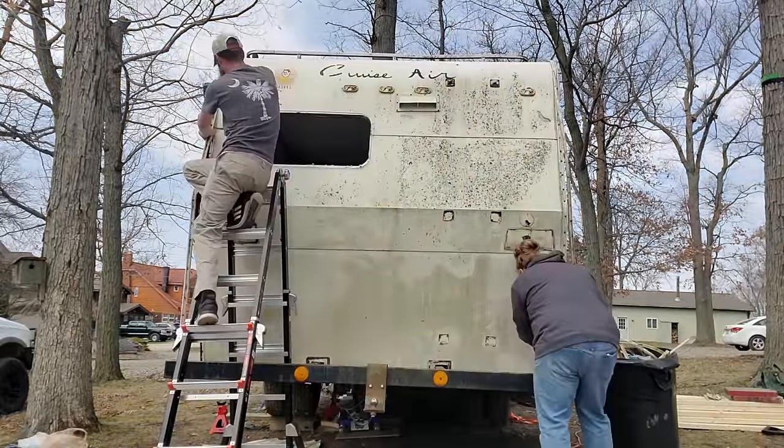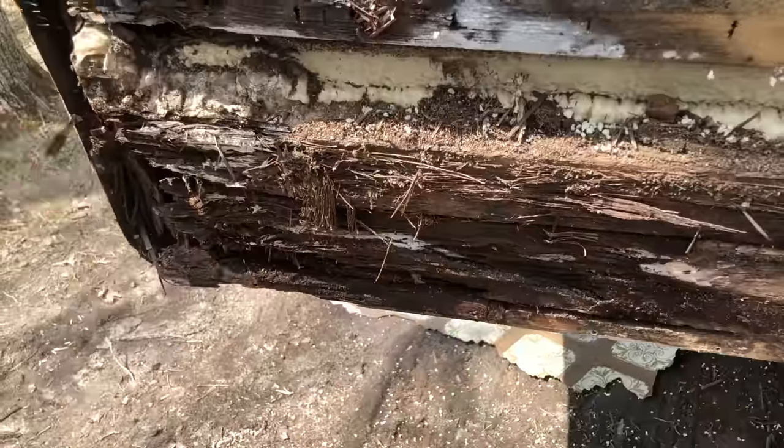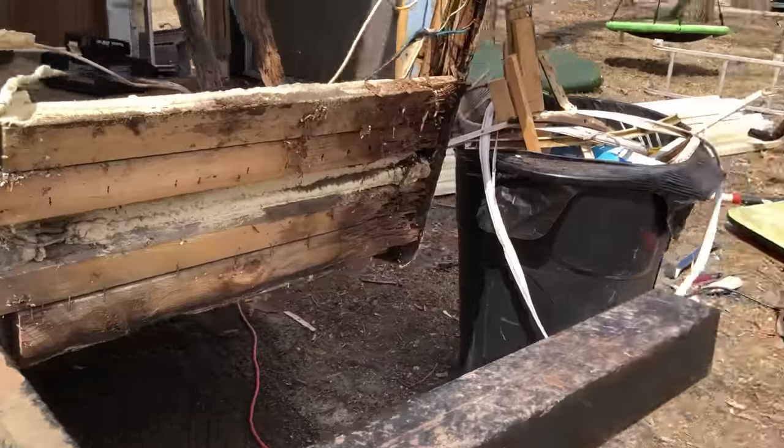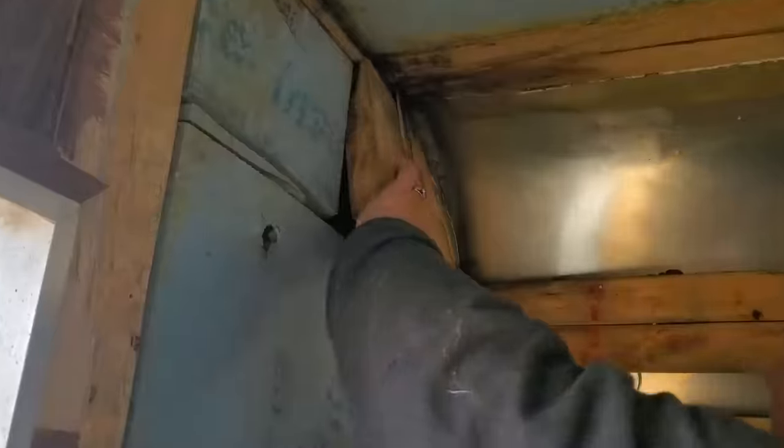It was going to need a total rebuild. So first step was take everything apart. You can see the wood here is just completely rotten in both of the back corners. We didn't have a lot of stability there.